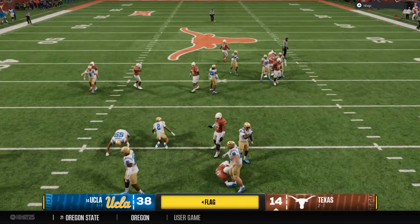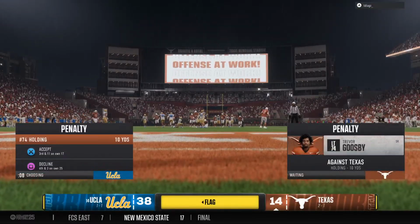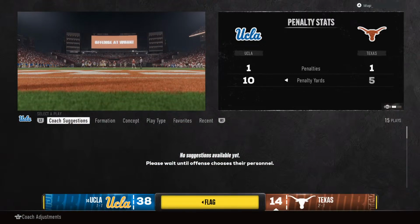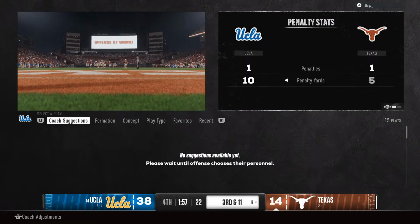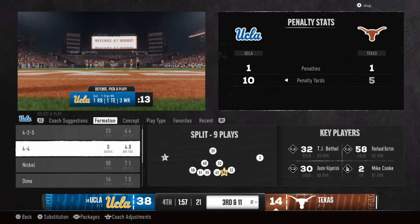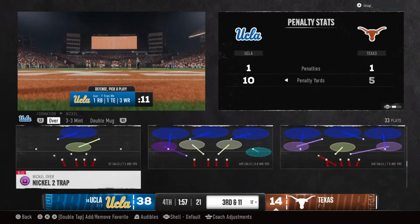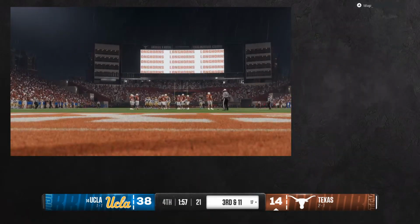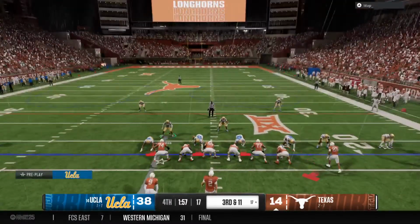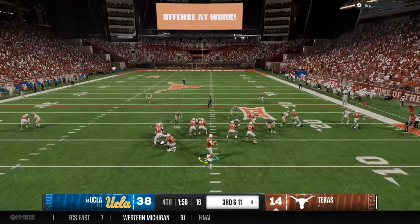He's brought down, but there's a flag on the field. Let's see which way that's going to go. That penalty moves the ball back 10 yards. We'll replay the down. You make up the game plan and not a lot on the play sheet for this. Third and long from inside their own 20.